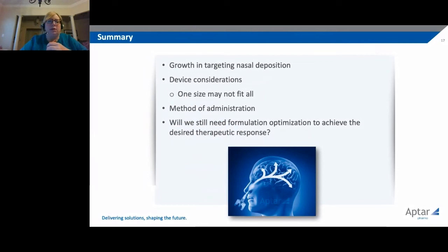I really do see, just from the conversations we have with customers, that targeted nasal deposition is a key term these days. I hope you've shown that there are some device considerations, and certainly one device may not fit all situations. If you're targeting the olfactory region versus the nasal valve, it may be a different device platform. How the person is using the device will certainly make a difference, particularly in the nose to brain or CNS delivery space. But really, I think we need to start paying attention to the formulation aspect as well, to really maximize the uptake for indications, particularly in the CNS space.